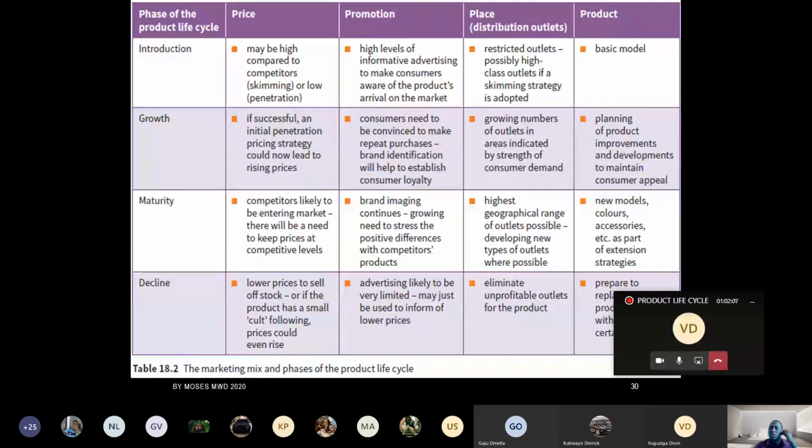If you have a question, feel free to ask. So we are done with the growth stage. Remember here, competition is coming. Here, you never had much. Here, it is coming. Now, under maturity stage, we say sales are rapid.